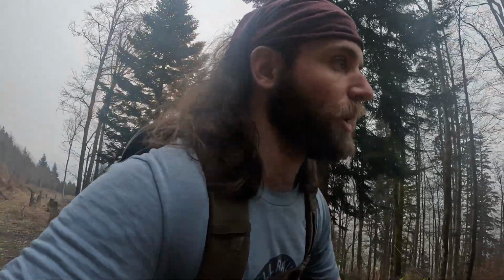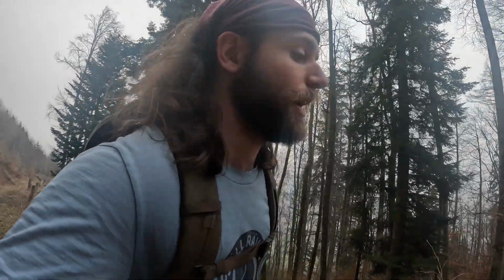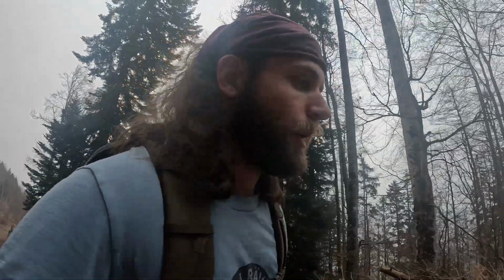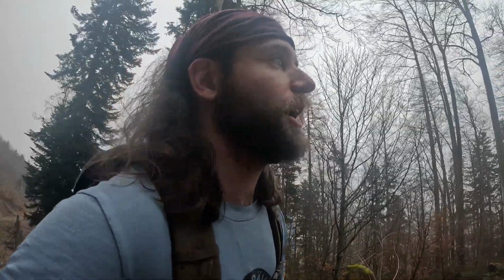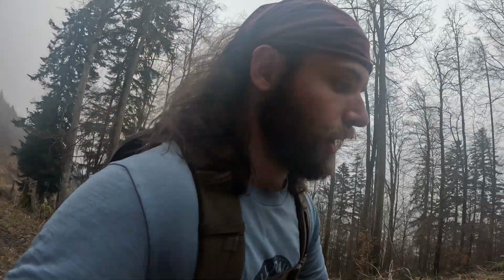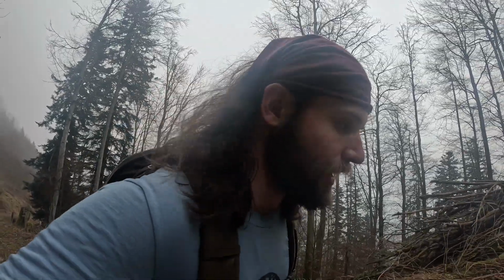It's all done. All the switchbacks are done. It's flattening out a bit here, which is nice. So yeah, happy days. I am very, very happy that that is over with. Downwards now, and then Sennwald, sorted.